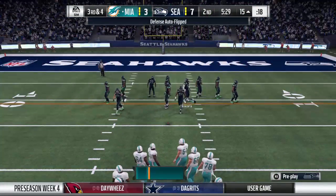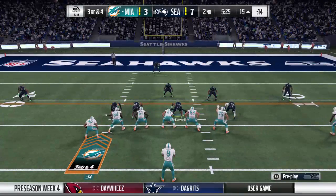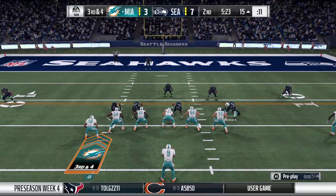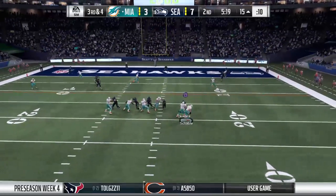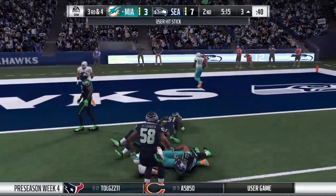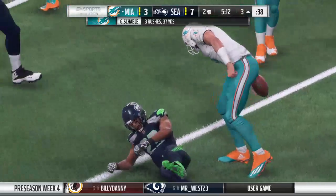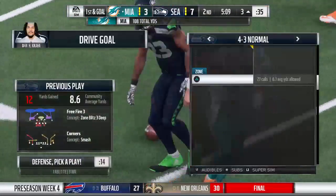The Dolphins on third down. They've converted 3 out of 5 thus far. This is 3rd and 4. Looking to throw. And he will have the first down before he's brought down at the 3. They're able to convert on third down, and that sets up a 1st and goal.